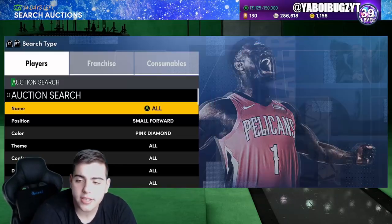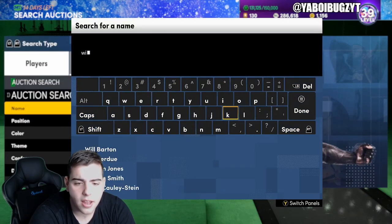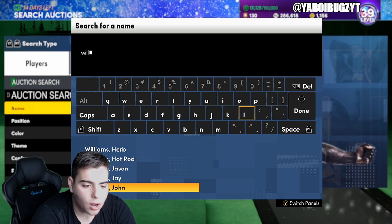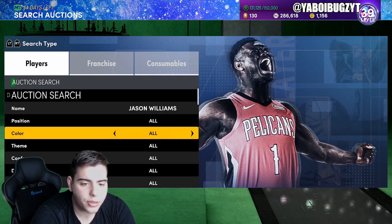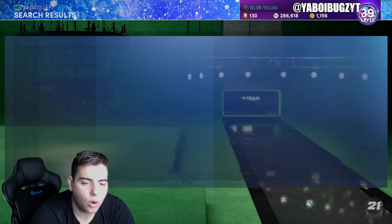You guys need to invest now. There's just so many cards to invest in. Another decent investment, man. I think I might have sold this dude for way cheaper than I should have. But Jason Williams, pink diamond, man. I sold this dude for around 35K. Let's see if he's worth the investment, because I think these cards are actually going to go up in value.